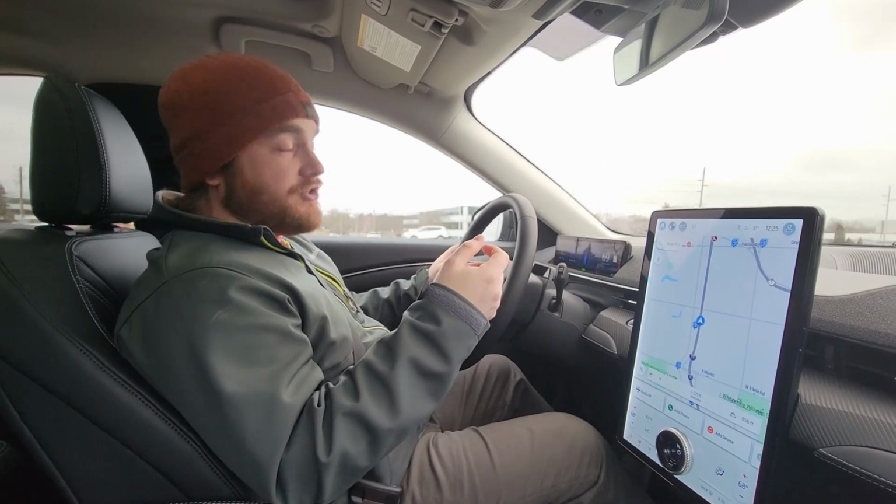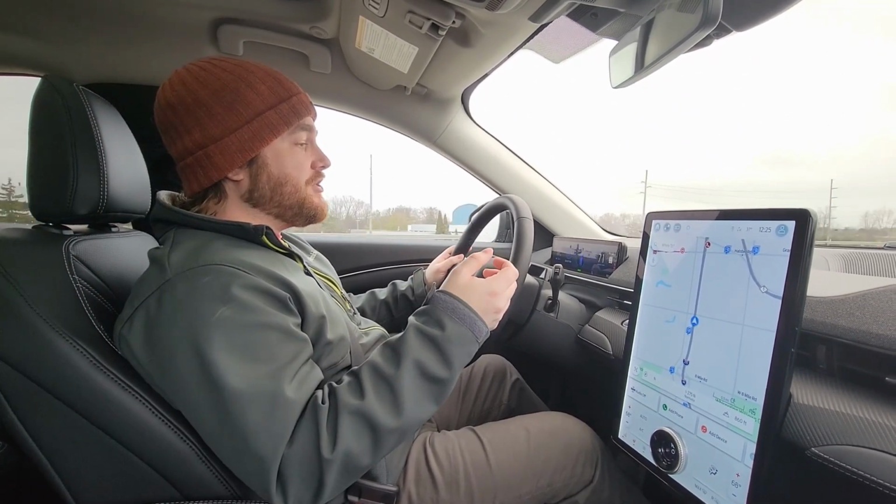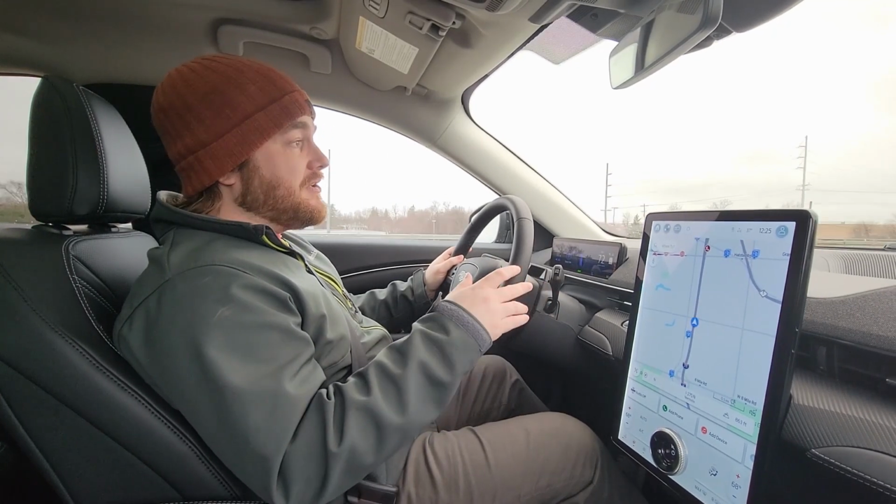The speed limit changed. And it will helpfully speed up, slow down for you as the speed limit changes. Whether you actually want that to happen is a whole different ballgame.